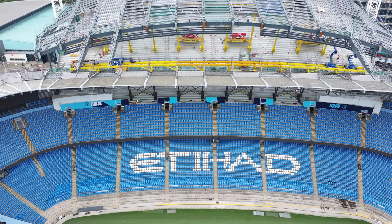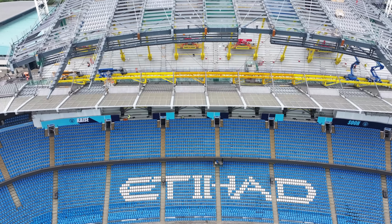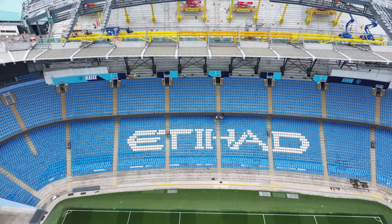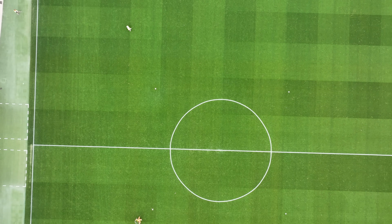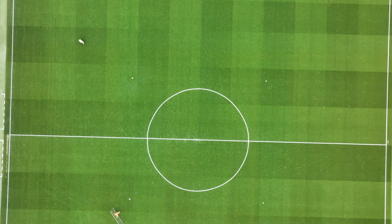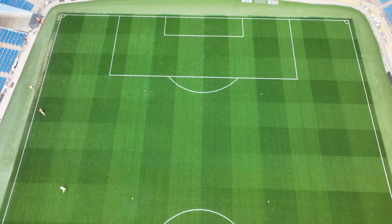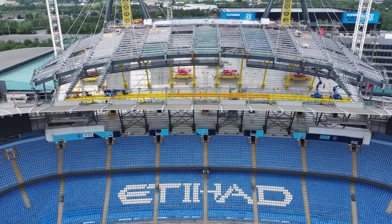Right, I can just get my bearings where I am on the pitch. So I don't really want to be too far, or I don't want to be over these people. There we go, so I'm back behind that fence line. So I can drop down a bit.